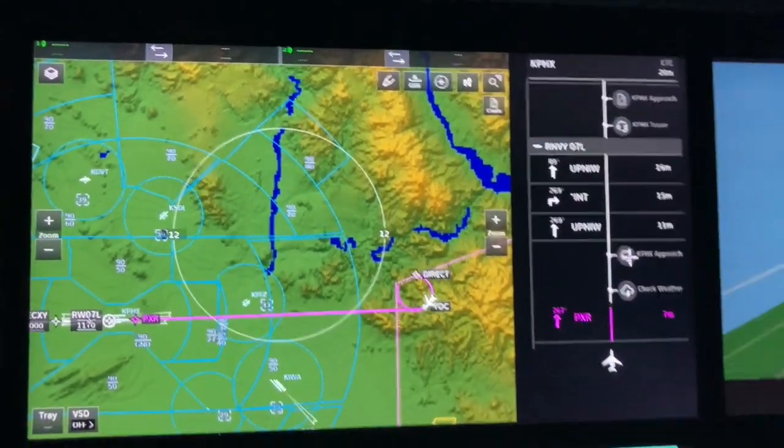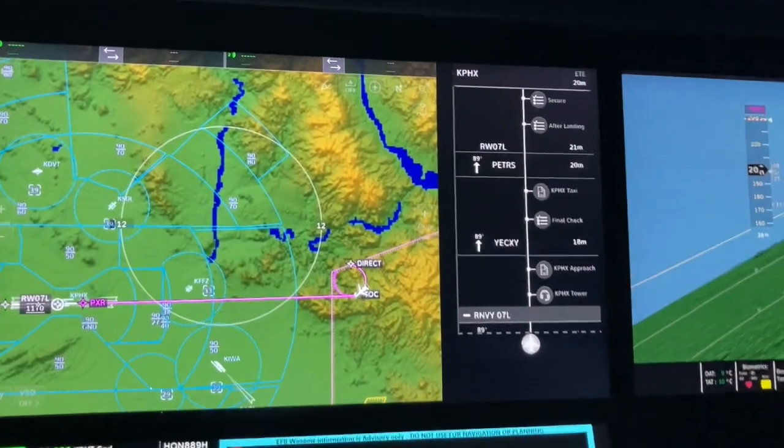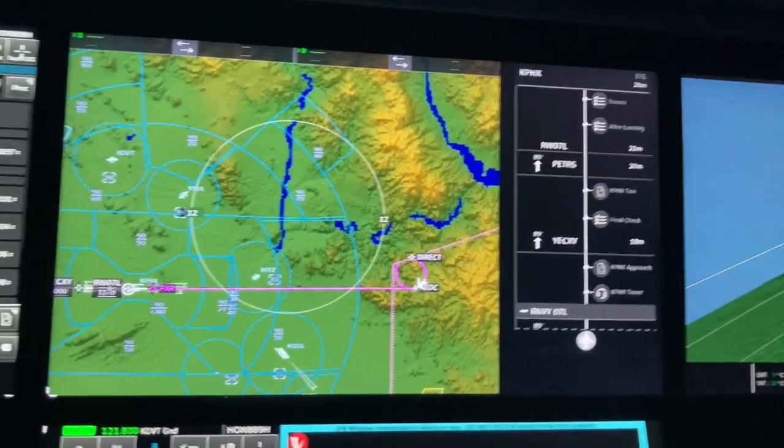So we're offering essentially a way for you to easily queue up what's next, both with respect to the automatic what's next, the checklist, the charts, the radios, and also with respect to the pilot configured what's next.